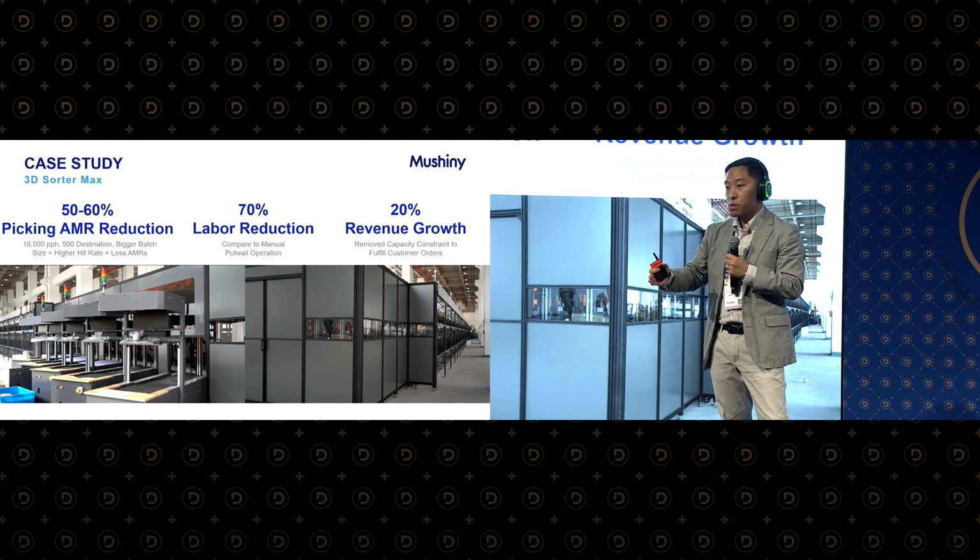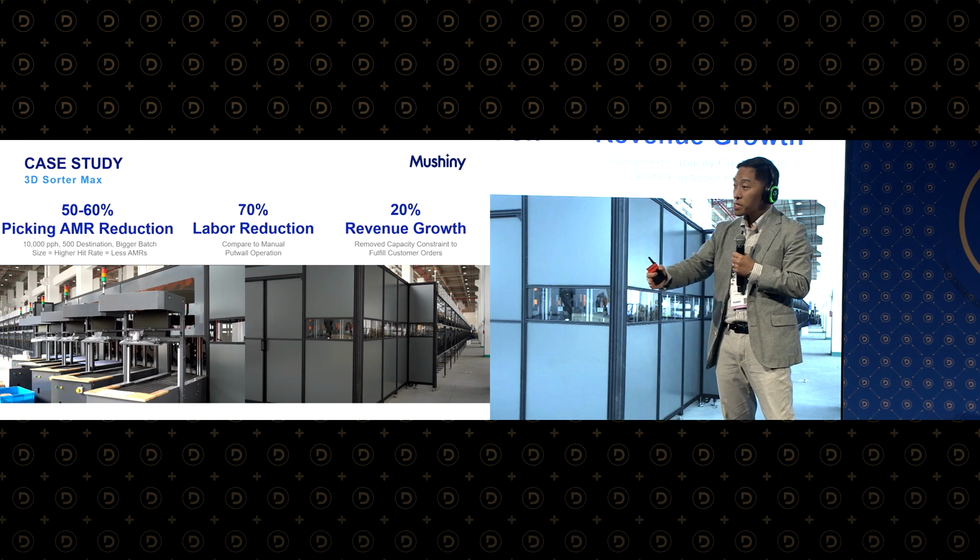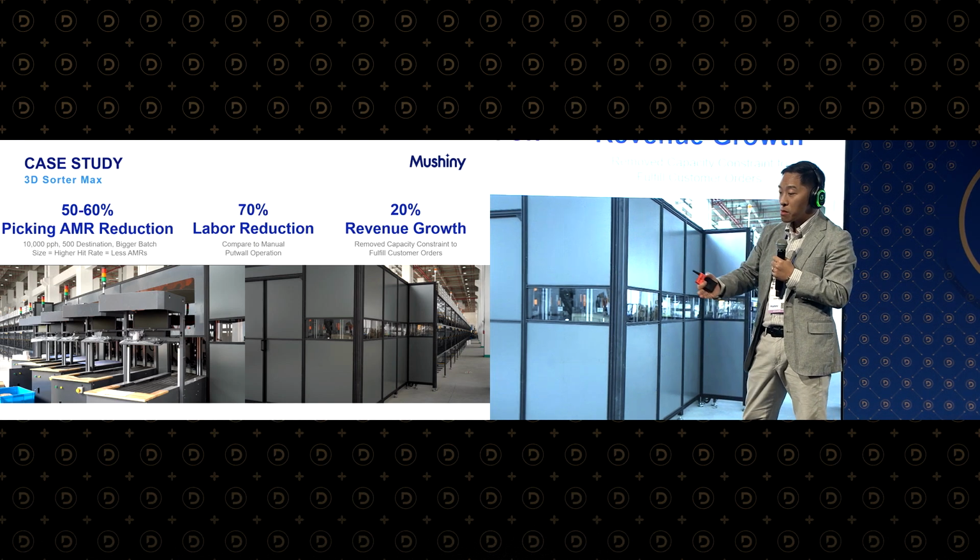So this customer, even though this is a huge machine, is relatively more expensive, has seen the ROI within 18 months.